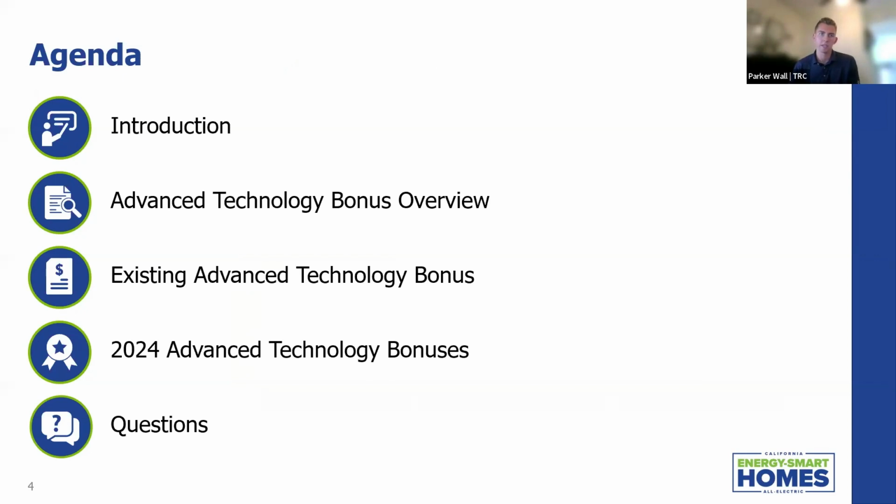We are currently in the middle of the introduction section of our agenda, and we'll go quickly through what an advanced technology bonus is, touch on the existing advanced technology bonus, which is essential heat pump water heater, and then unveil the 2024 advanced technology bonuses that are being added to the Energy Smart Homes program. Hoping to save some time for the end for questions.